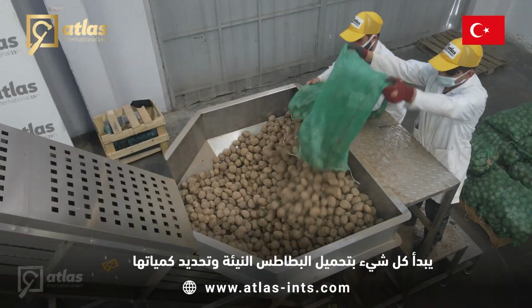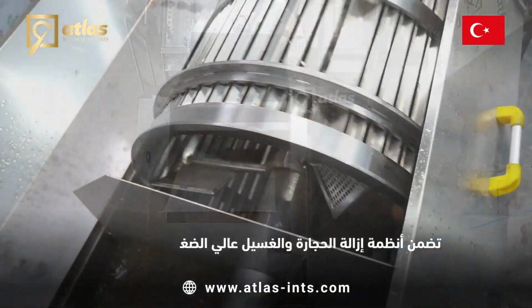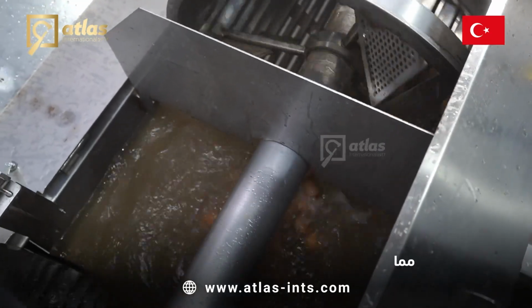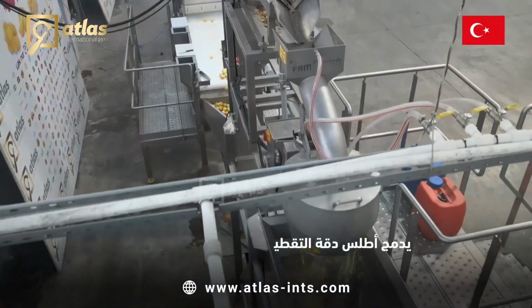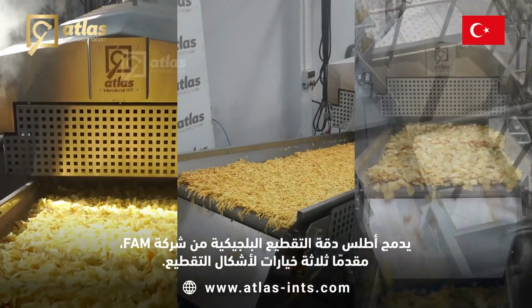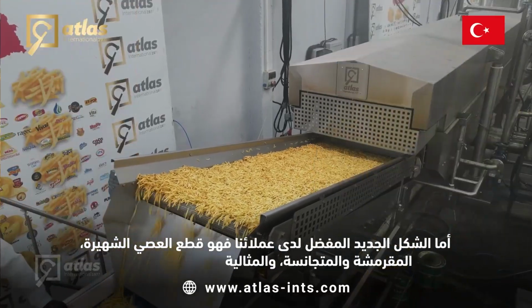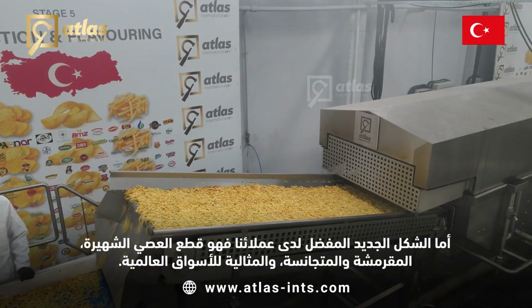It all begins with raw potato loading and precise dosing. Our destoning and high-pressure washing systems ensure thorough cleaning before peeling, delivering only the best raw material to the slicer. Atlas integrates Belgian slicing precision from FAM, offering 3 slicing shape options. Our clients' new favorite? The famous sticks cut: crispy, uniform, and perfect for global markets.